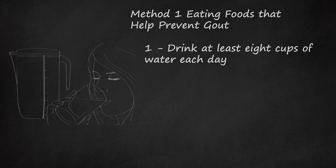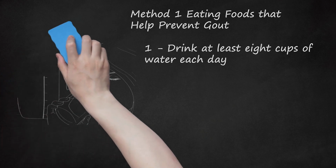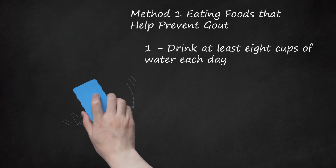attacks. Water is the most effective fluid for this purpose, but you may use 100% fruit juice for part of your daily quota. Sweetened drinks, such as soda or sweetened fruit juice, can make your gout worse. The 8-cup minimum recommendation refers to U.S. measuring cups. 8 cups is equal to 64 fluid ounces, 2 quarts, or 1.9 liters, 0.5 U.S. gal.